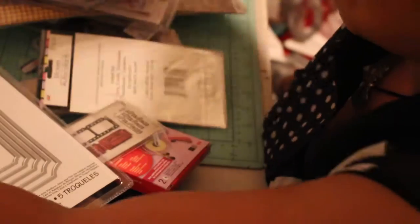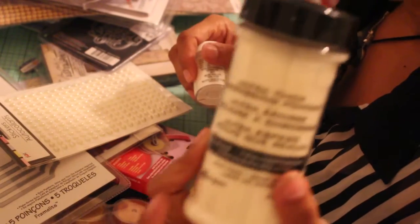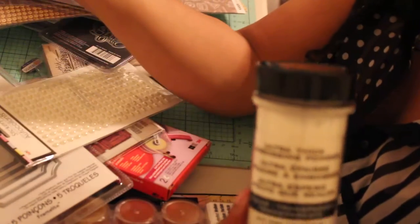And then the last couple things from Michael's, I got some more embossing powder. I want to try the ultra thick. So I got this 40% off plus another 25% off, and it was 15 originally. And then I got some white, some snow white, and some cherry.